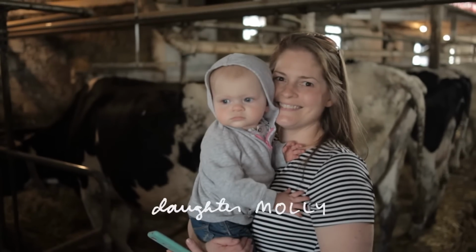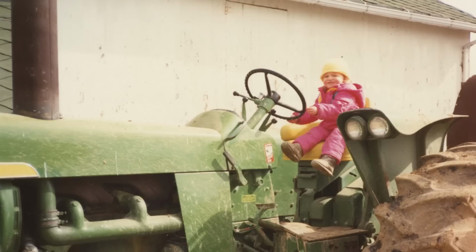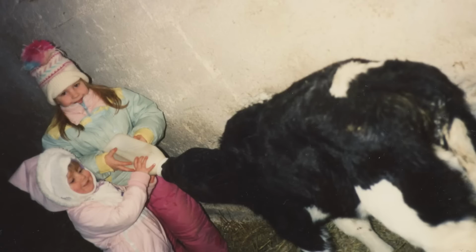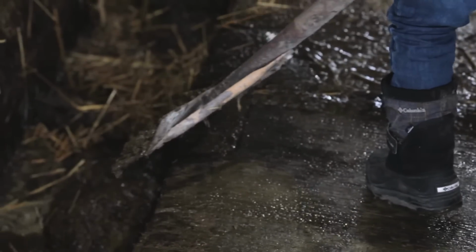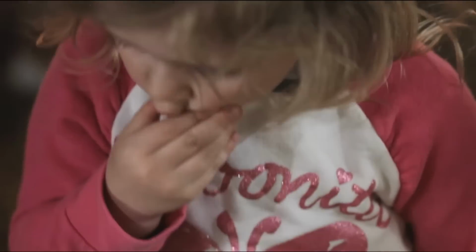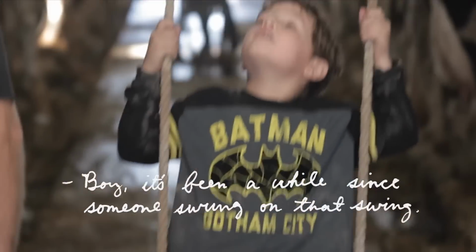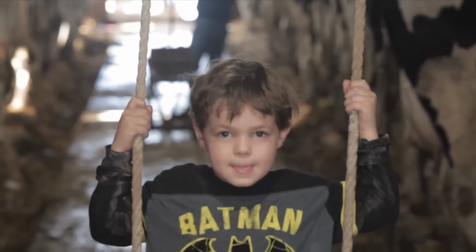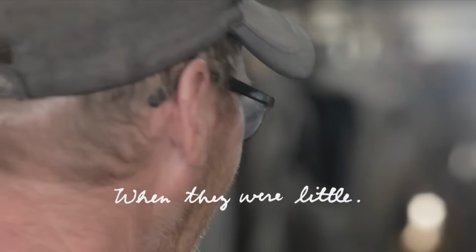But I think one of the most fulfilling things was that we were able to raise our kids without hiring daycare, without having to take them somewhere. You know, they could be home with us and help us out on the farm. Connie and Marcy used to swing there when I was milking. They were little.